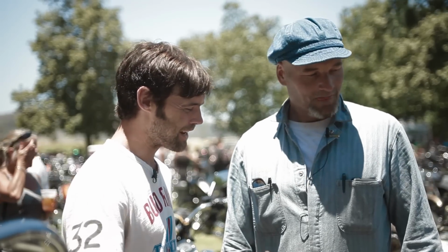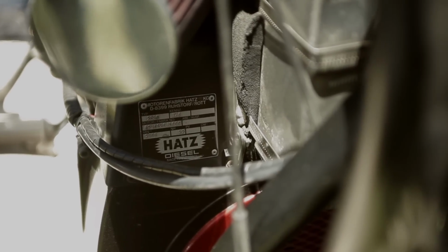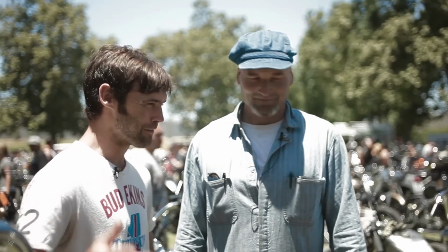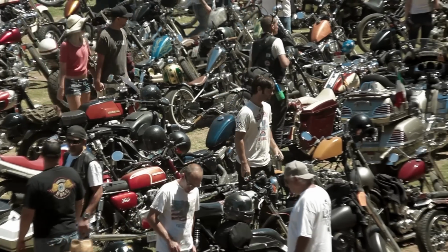So what can you get out of this? 110 miles to the gallon on the highway. Oh wow, fantastic. I've been having a lot of fun. It looks like a lot of fun. And it gets a lot of interest from people as well, sparks people's imagination. Wow, well fantastic, man. I've never seen a motorcycle quite like this, so well done. Thank you.